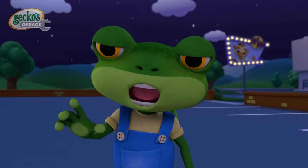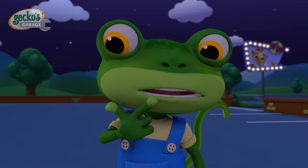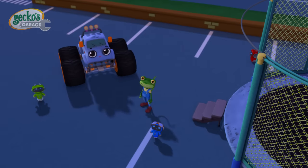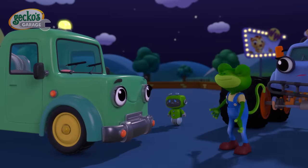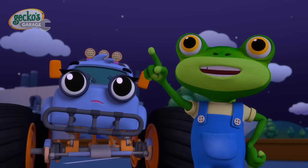Where could Max have gone? Tire tracks on the trampoline. That means Max must have bounced right up to the roof. Don't worry, Max. We'll get you down safely. And I have an idea how. Tilly! Hello, friend. Can we use your tow rope, please? We need it to lower Max down off the roof.